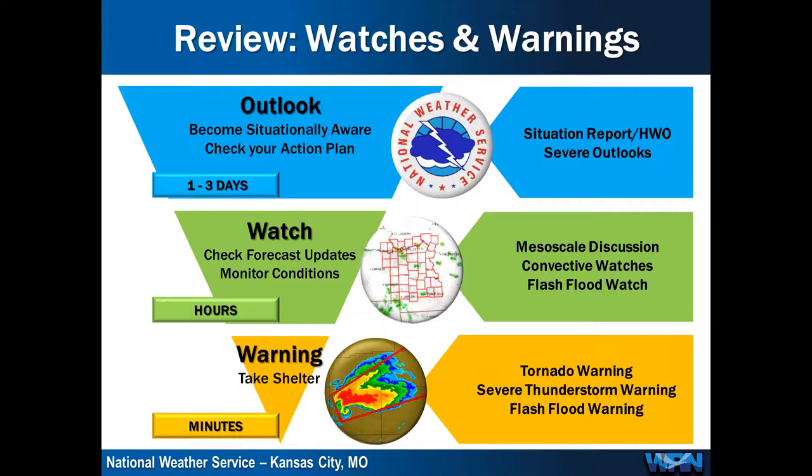Once you get into that warning stage, it's a few minutes before severe weather is expected. This is when you would see the issuance of those tornado warnings or thunderstorm warnings. And this is when you only have a few minutes to act. So if you're at home, it's time to take shelter. If you're out in the field, it gives you a focus for where you should be headed, where you should be spotting, and also lets you know what those specific hazards might be. And we'll go into a little more detail on both those watches and warnings in a second.